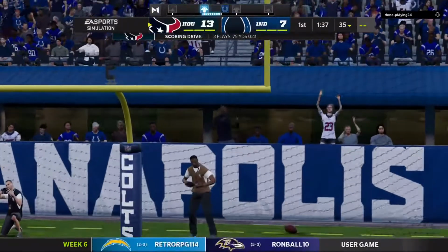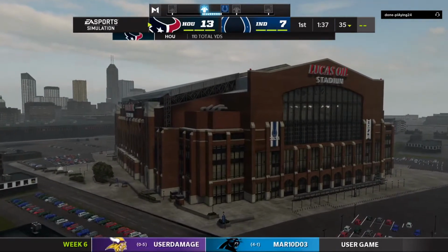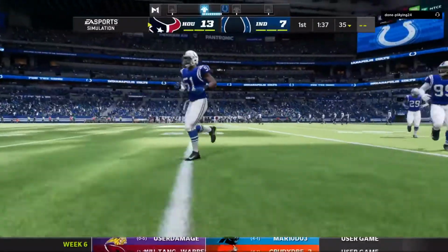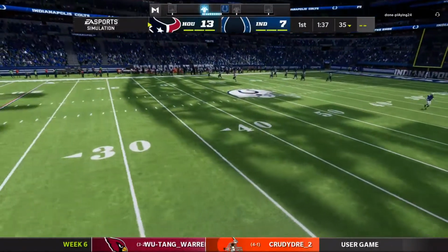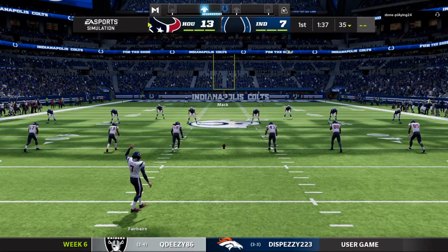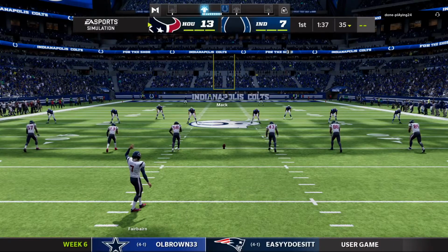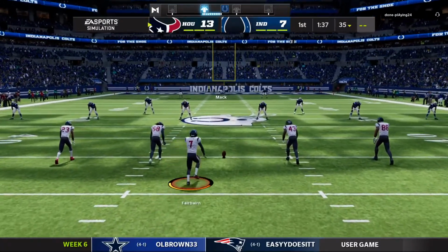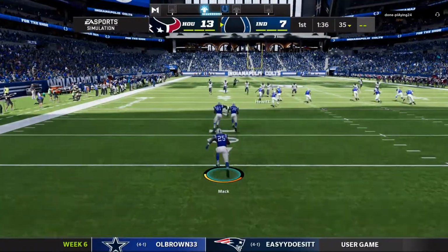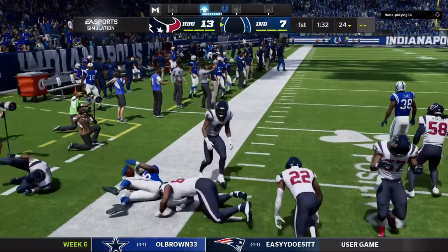This time, the extra point up and good. And that'll make this a 6-point game. Colts 7. So after the touchdown, here's Fairbairn now to kick it away. To return it is Mack. And he'll be tackled just shy of the 25.